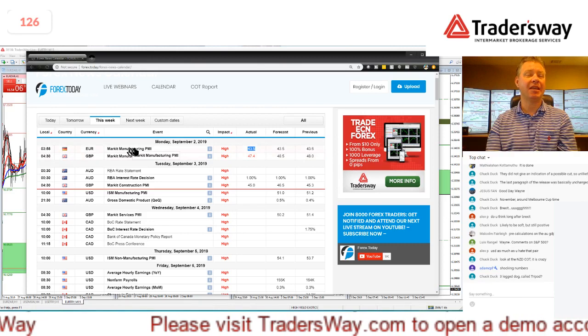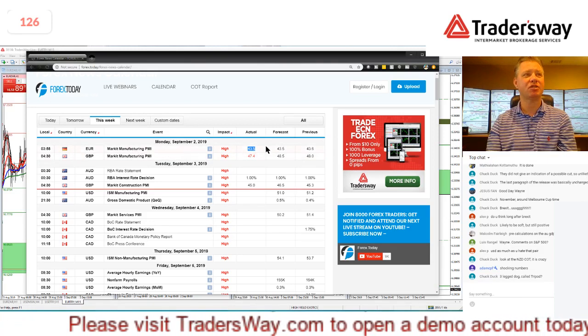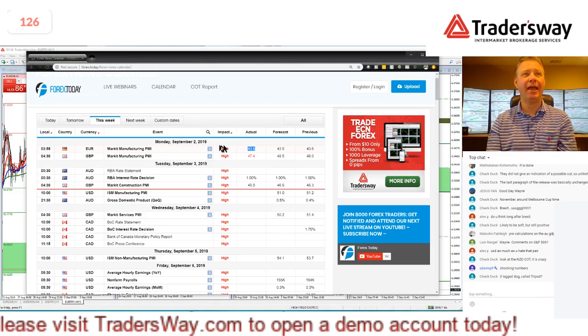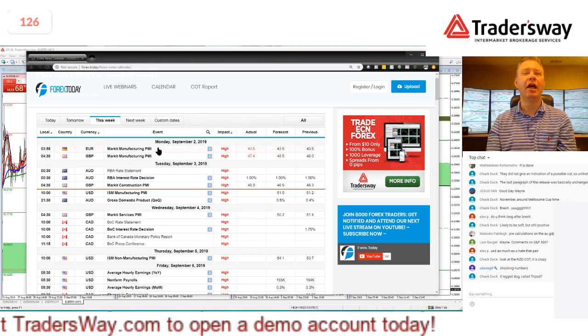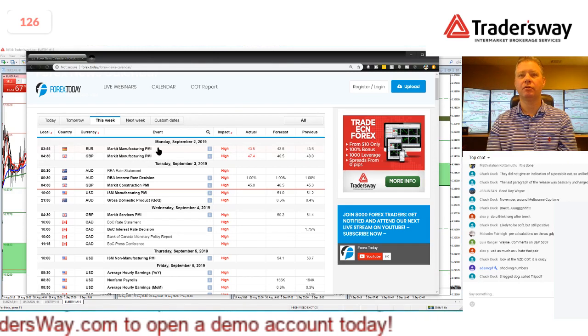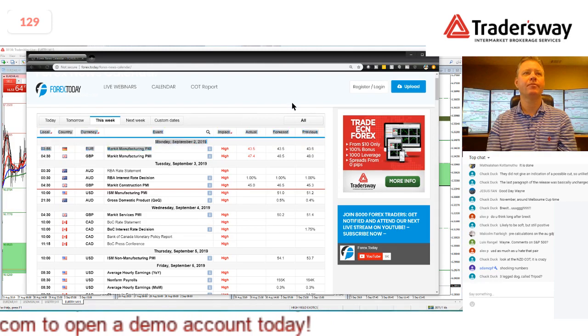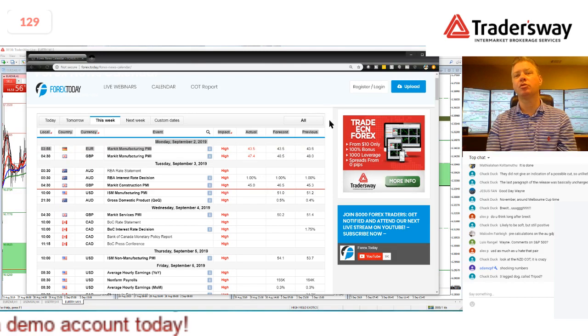Germany is in recession, a manufacturing recession. Germany is a manufacturing and exporting economy, and it's in recession. Sell the hell out of the euro. Why make this complicated? The only time the euro will go up with these sort of scenarios is when the dollar is super weak. And that's usually a good thing.